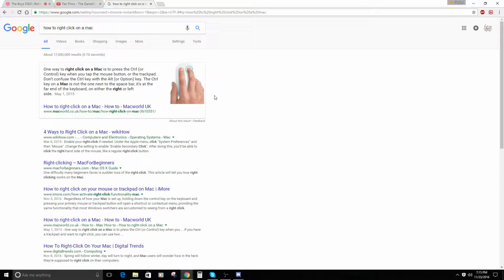One way to right-click on the Mac is to press the Control key when you tap the mouse button or trackpad. Don't confuse the Control key with the Options key. The Control key on Mac is the one next to the space bar. It's at the far end of the keyboard, on either the right or left side.